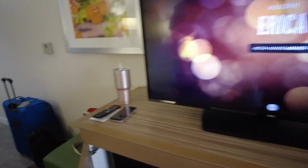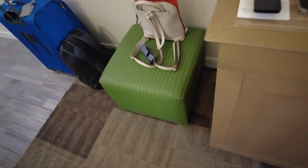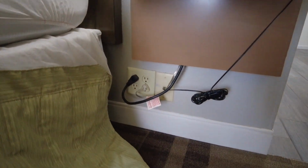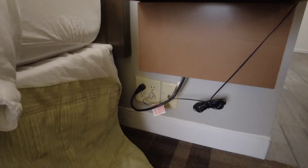Yep, and then a nice little ottoman, whatever you want to call it. Yeah, to put your feet on. Looks like underneath here too there's more plug options if you really needed to plug into it.